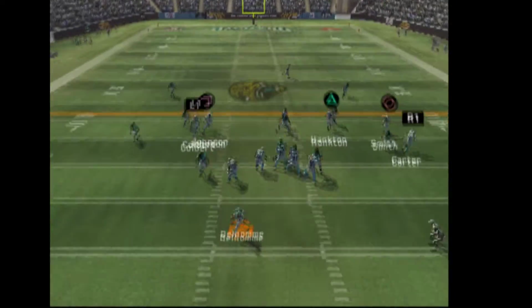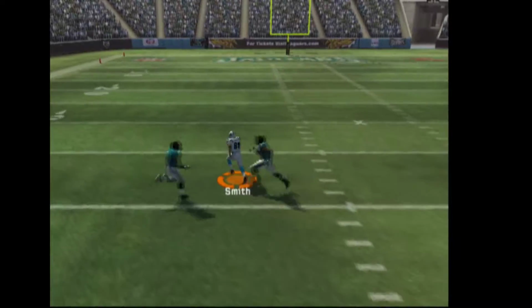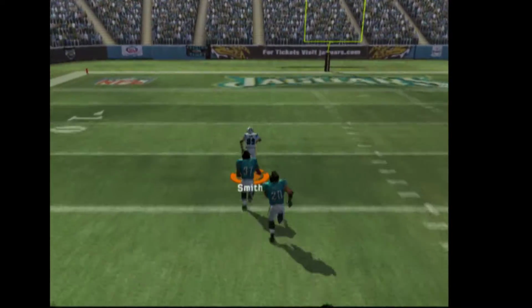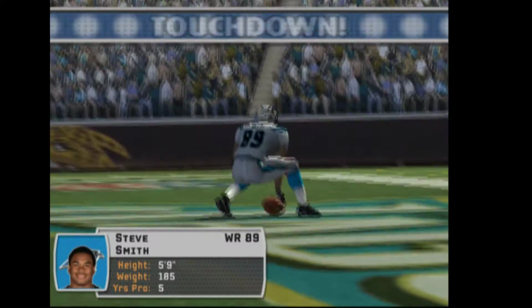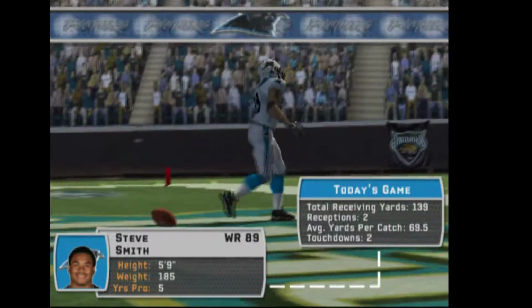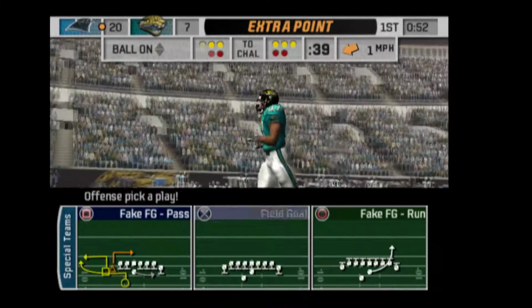Jacksonville comes out in their nickel package, looking for something long. He went up there and he got it. The 20. The 10. Touchdown, Panthers. They put up 6 points by beating the coverage. Cover 2 does have some holes, especially in the seam. You better kick it here.